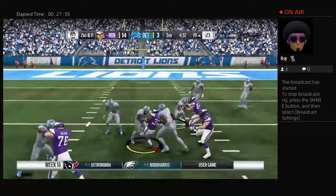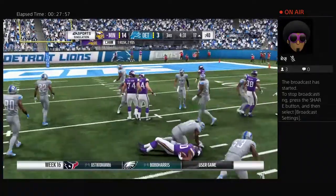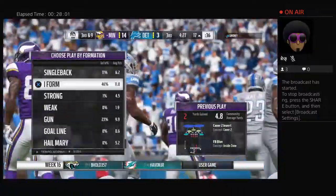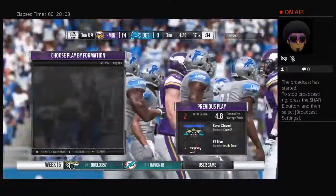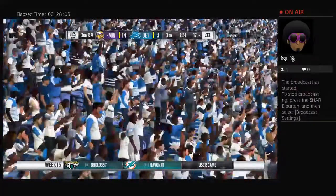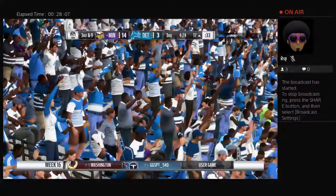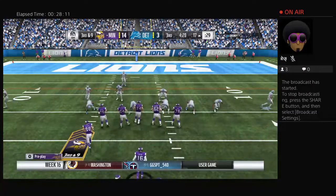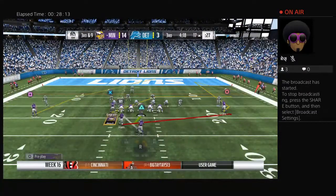Now a first carry for their fullback. And he'll get this one down to about the 17. Give him 2 on that run, and they're still left looking at a 3rd and about 9 to go. The Vikings on 3rd down, a perfect 3 for 3 as they look to keep that streak going. This is 3rd and 9.